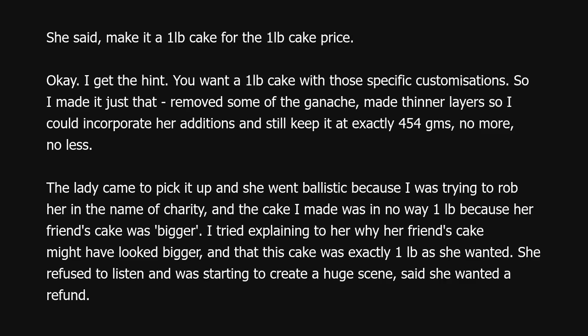She said, make it a 1 pound cake for the 1 pound cake price. Okay. I get the hint. You want a 1 pound cake with those specific customizations. So I made it just that, removed some of the ganache, made thinner layers so I could incorporate her additions and still keep it at exactly 454 grams, no more, no less.